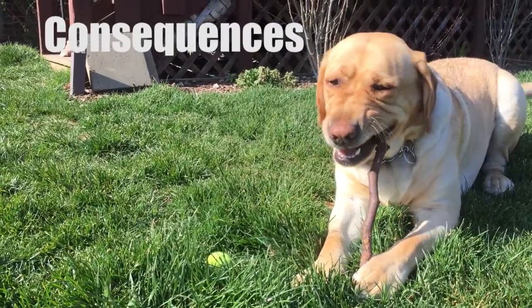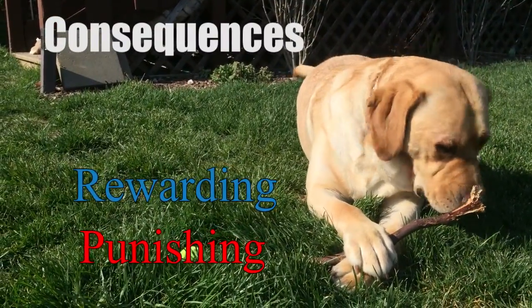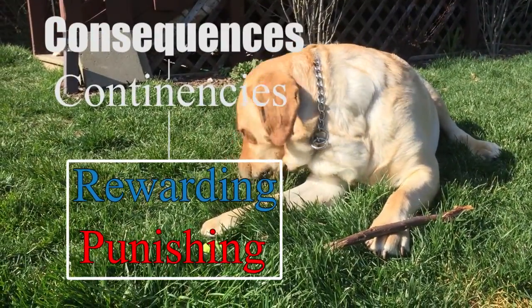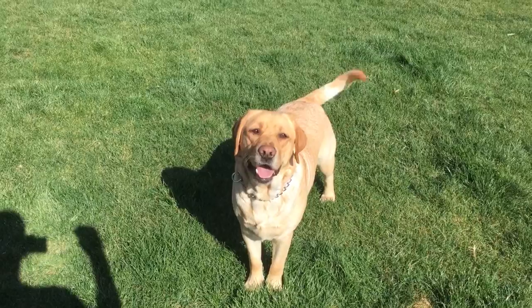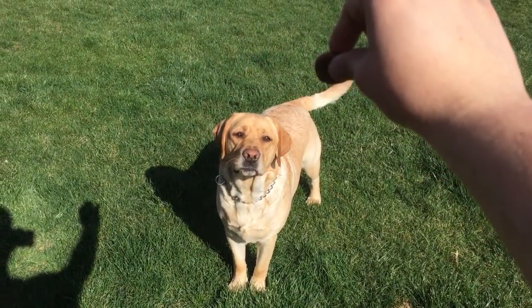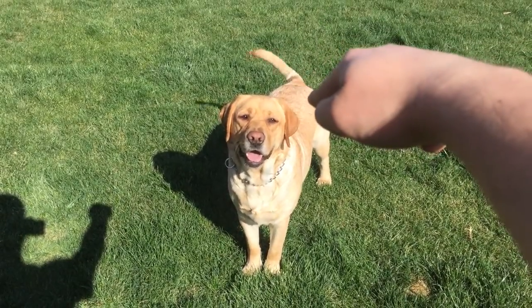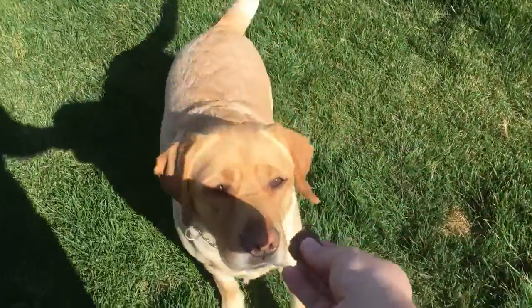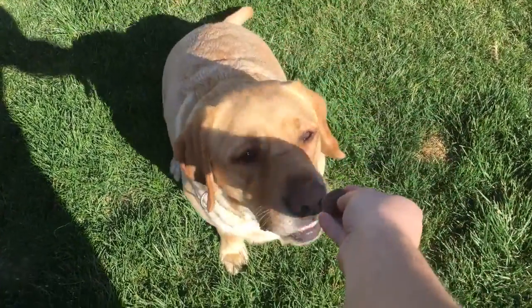So, consequences. They can be rewarding or punishing, and these consequences are actually called contingencies, and there are 4 of them that make up the core of what operant conditioning is about. The first contingency is positive reinforcement. This one is pretty self-explanatory. If the subject displays behavior that we like, positive reinforcement means rewarding that behavior, which encourages the subject to repeat the good behavior in the future. To positively reinforce Blue, I would give him a dog treat if he sat after I commanded him to sit.